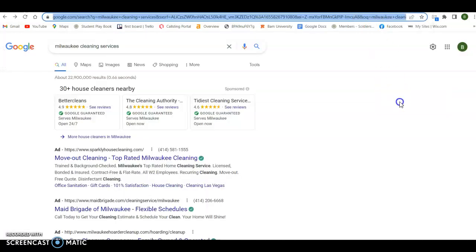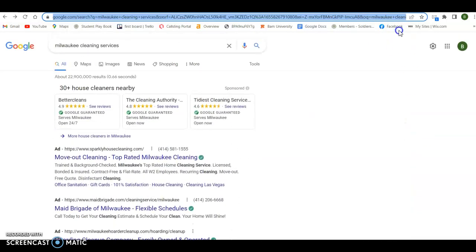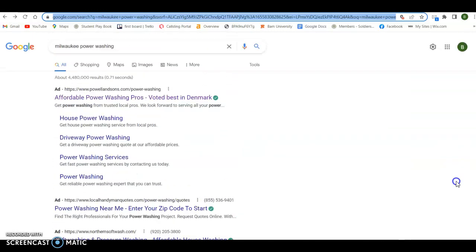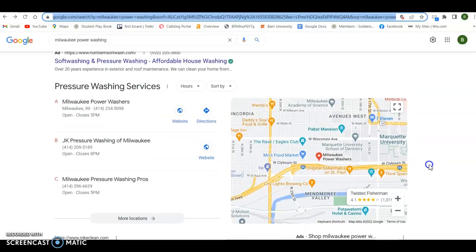I then did some searches. I did Milwaukee cleaning services, and didn't find you there. I also did Milwaukee power washing. So you'll notice a pretty common theme here. If you type in any one of these keyword phrases, the first thing that's going to pop up is ads, right? So that's the first way you can get on page one of Google, is by ads and paying for it. The second way is to get into this map pack.